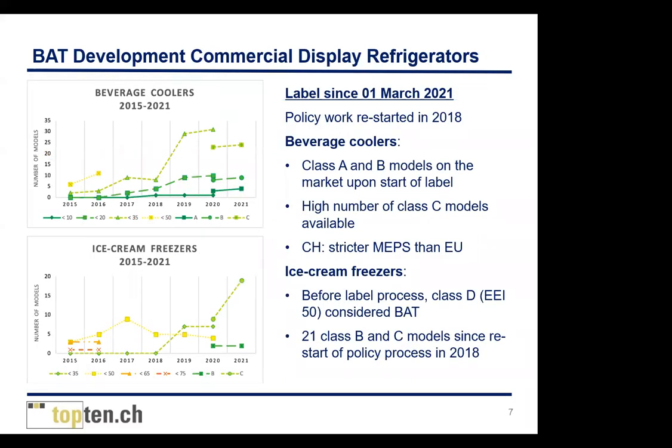The regulation for display refrigerators is fairly new. The policy process was delayed several times and only seriously started up again in 2018. The market data reflects this. While the changes in available BAT models are very moderate before this time, many changes can be seen since 2018, here for beverage coolers and ice cream freezers. Within only 3 years, a multitude of Class C, B and even the first Class A models entered the market.